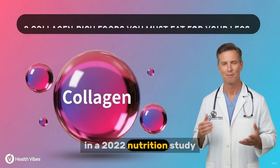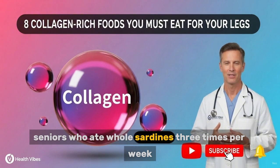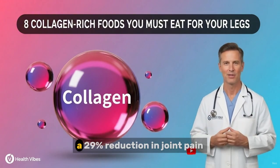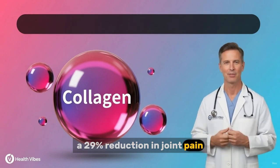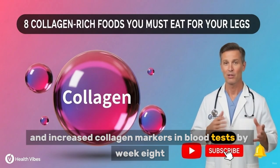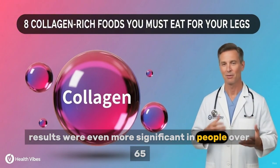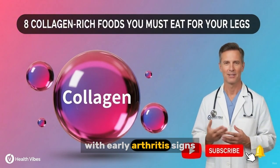In a 2022 nutrition study, seniors who ate whole sardines 3 times per week saw a 25% drop in knee and ankle swelling, a 29% reduction in joint pain, and increased collagen markers in blood tests by week 8. Researchers noted that results were even more significant in people over 65 with early arthritis signs.